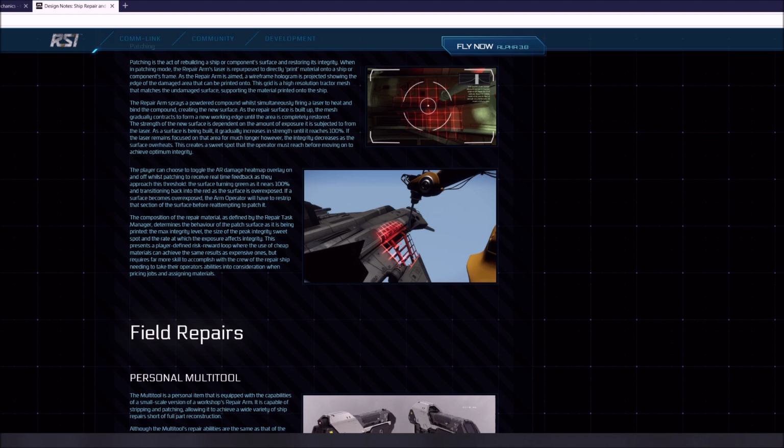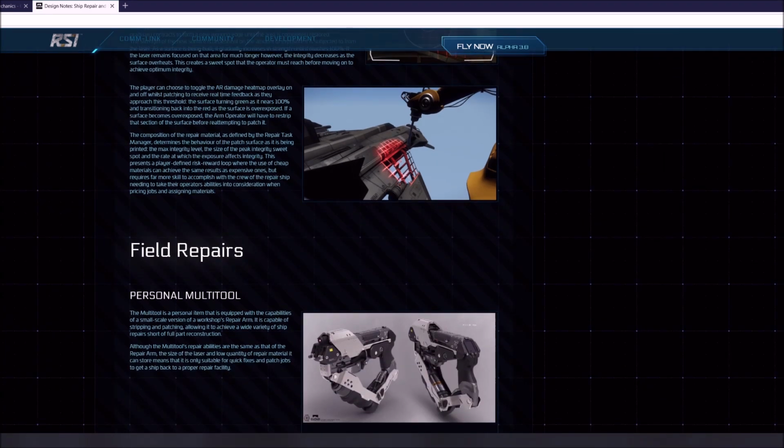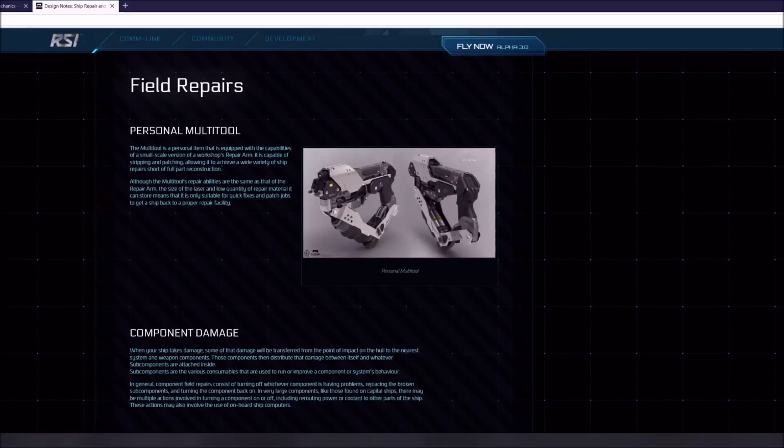But yeah, let's go down to field repairs. So you have the personal multi-tool, which everybody knows about at this point in the game, that you can do cutting and mining with, although there's really no cutting in it yet. But you're also going to be able to do repairs. It's going to have the ability to do patch jobs and small fixes, at least enough that you can get back in space and get back to a repair facility. It's going to be important that you carry one of these around, especially if you have a smaller ship, because you're going to need to be able to patch that thing up in case something goes wrong.